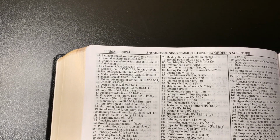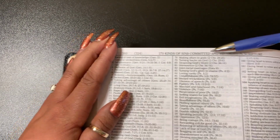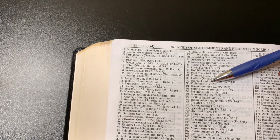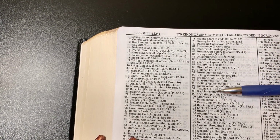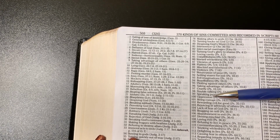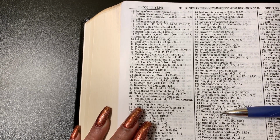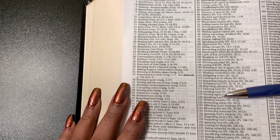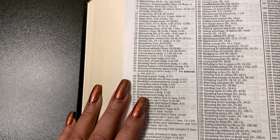Look at this, can y'all see this? Lord have mercy. This is one of the sections why I got this Bible. Making altars to gods, turning back on God, despising. This is just the sin. Persecution, boastfulness, plotting against others, taking advantage of others, cruelty, double talking, speaking proudly, oppression, being corrupt. Oh my God. Grieving God. Lord have mercy. Destroying saints. Y'all seeing this? Just glance over it real quick. You might have to pause the video, screenshot it. I don't know. But this is one of the reasons why.